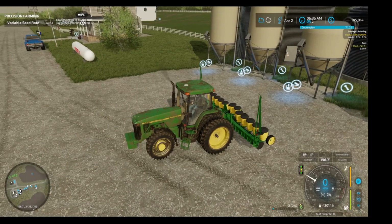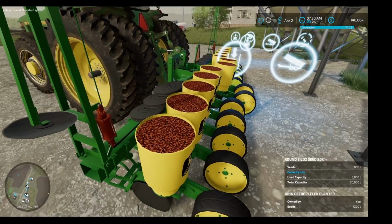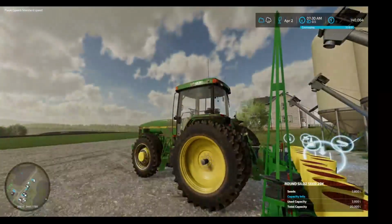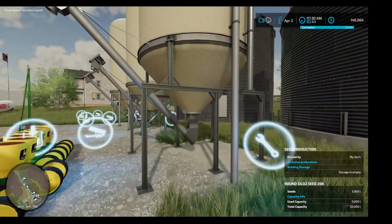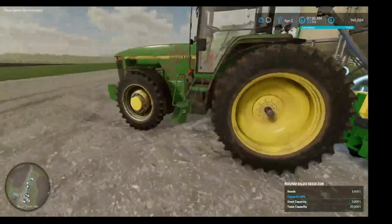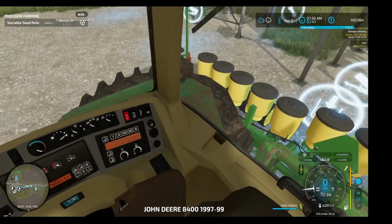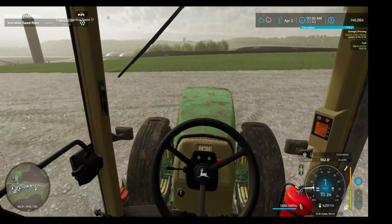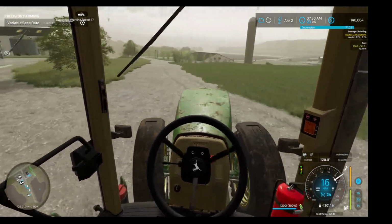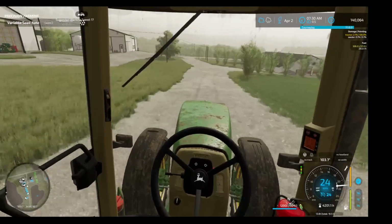Well, bear with me for a few. I'm going to go grab some seed and we'll see you in a couple. Okay, just got our seeds in and went ahead and had them deliver some seeds out here. So we have 3,800 liters left after filling the planter full. Let's hop back up in here in the tractor. We'll lift her back up. Okay. So now we just need to head over to the field and start planting.